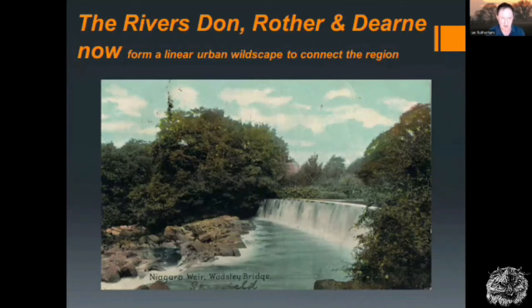So the rivers Don, Rother and Dearne now form a linear urban wildscape landscape to connect the region. This is a photograph in the early 1900s of the River Don at the Niagara Weir at Worsley Bridge. And you can see there huge stands of butterbur, which is actually quite a good indicator of a decent quality river. So this is before a lot of the damage has been done.